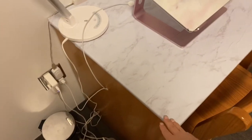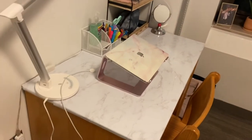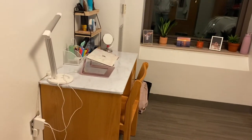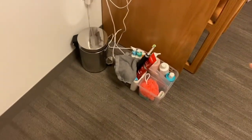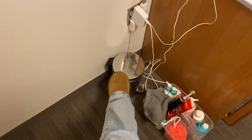I got this paper sheet, and you place it on countertops or cabinets or whatever it might be, and it kind of just brightens up the room a little bit. I feel like before it was so dull, and now it just kind of looks like something, even though it's not all the way down, it still gives it something. And also I forgot to mention, I got this from Amazon, I believe, and this from Primark.